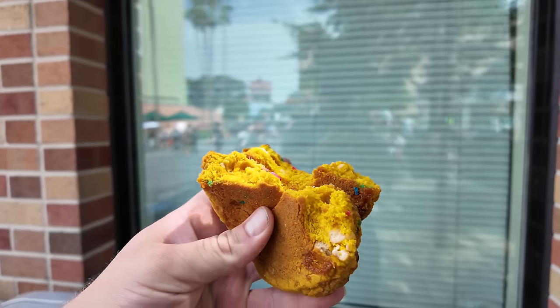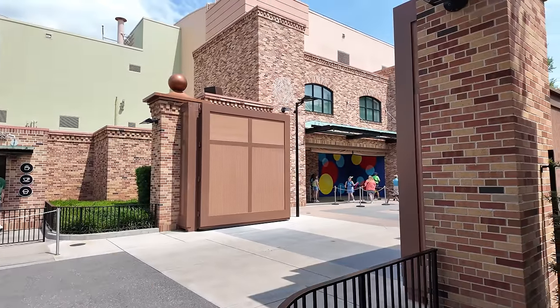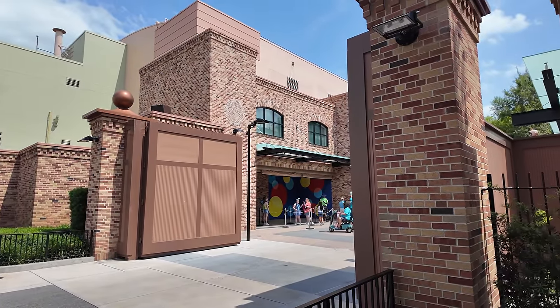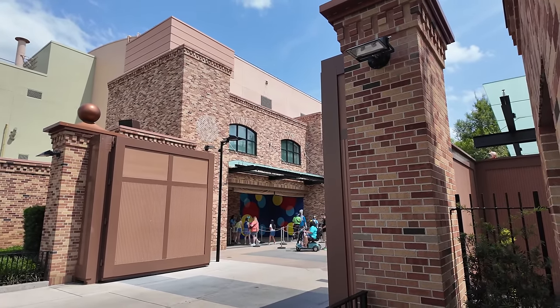Now that we got to try the cookie, I think we're gonna go hang out. I wanna go explore this area where Toy Story Midway Mania used to be, and then make our way into Toy Story Land so we can ride some of the rides. Both of the cookies remind me of everything cookies or kitchen sink cookies, but I think I'm gonna take the Toy Story one, the Play-Doh cookie. And I still couldn't get a Lightning Lane for Slinky Dog Dash, but I'm gonna keep trying. I'm gonna keep looking.